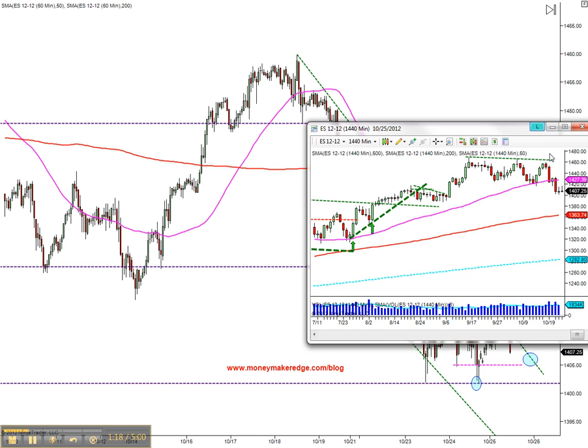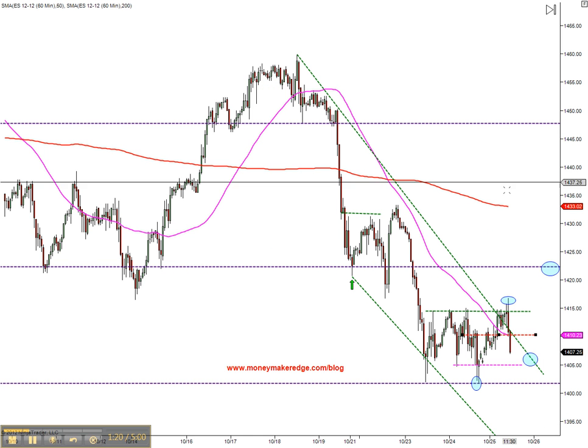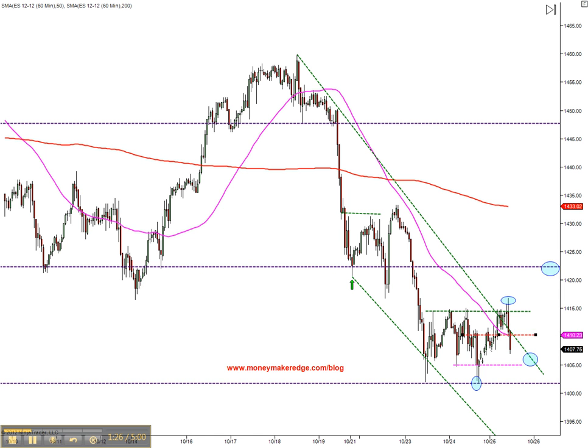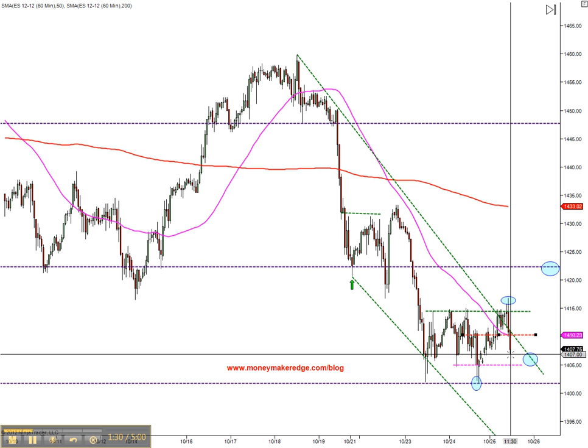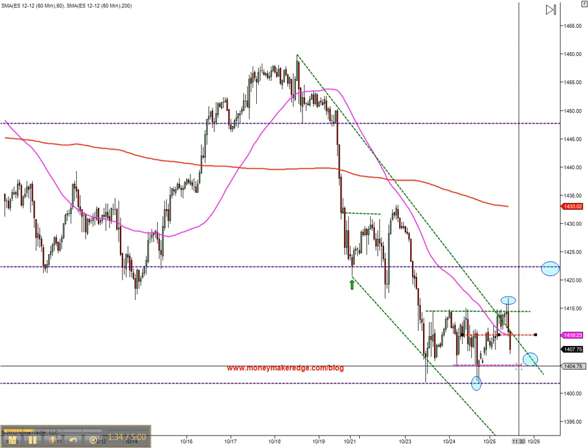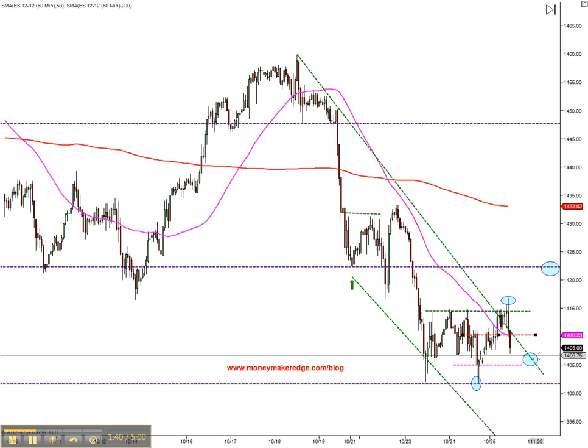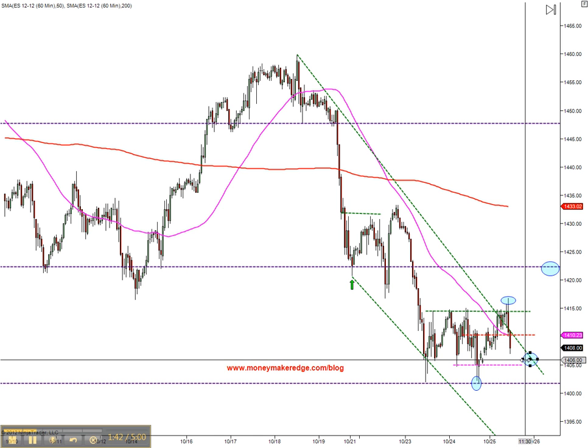Our next chart is the 60-minute. The 60-minute shows a point of control at 1410 and a quarter. We broke the 50 moving average and are now headed down to close our gap at 1405 and a quarter, or 1405.75. See, I've got a target here.